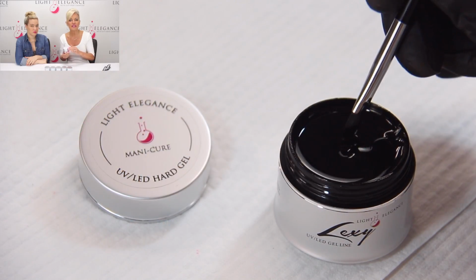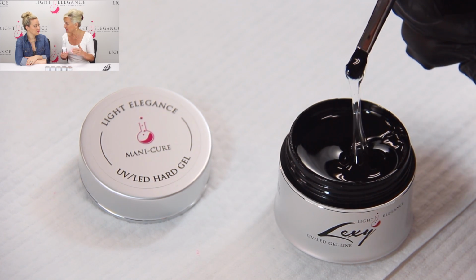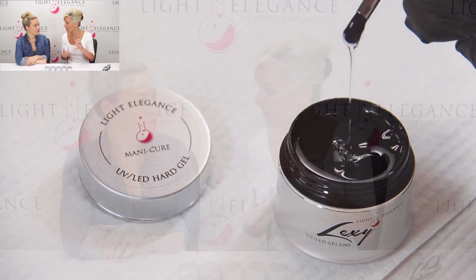Okay. Well, we're going to start with the thinnest viscosity, which is our manicure gel. The name says a lot because it is a great product if you're doing a manicure, let's say just a natural nail overlay. This is our most flexible gel. Not only is it the thinnest in viscosity, but it's extremely flexible. A natural nail most of the time has a lot of give to it, so you need a product that's going to give with it. If you take something too rigid and adhere it to something extremely weak and flimsy, you're going to have some problems. That's where you get lifting problems. So on a natural nail overlay, manicure gel is amazing.